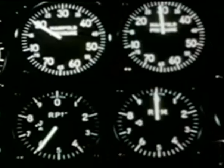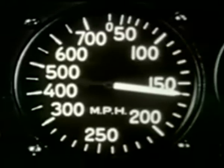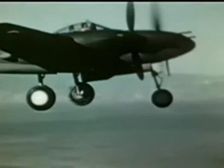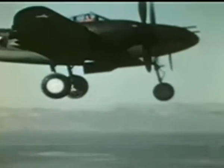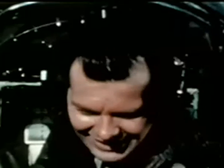2,600 RPM with 20 inches. Tab control set at 0. Gear down at 160. 50% flaps. It's in the bag.